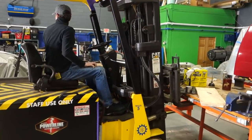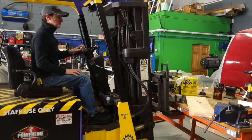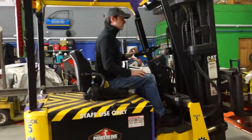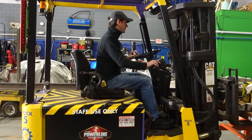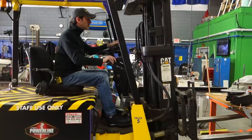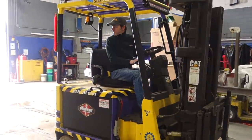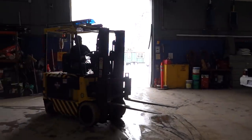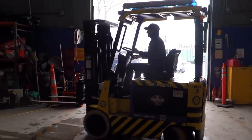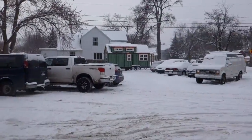Front of the boat. Oh, forward. Tim's here. Everything's gonna be okay. I think Batman's coming in. Maybe not.